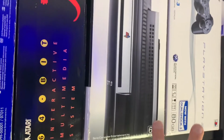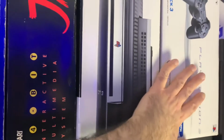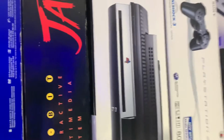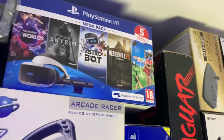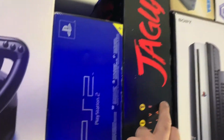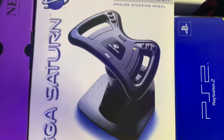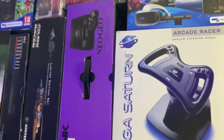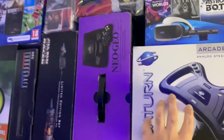So PlayStation 3s, two in there, 80 gig and a 60 gig, both mint new. I did not want to mod those, but I modded the Slim. There's a Jaguar there, a couple of PS2s. I've got the Ultimo Blue, which was a really nice special edition that came out, which is really cool. I've got that one, although I can't spot exactly where it is in the collection. It's somewhere. Neo Geo CD, Sega Saturn arcade racer stick.